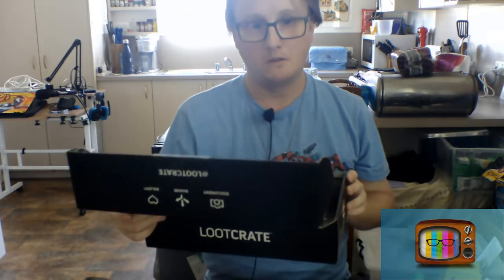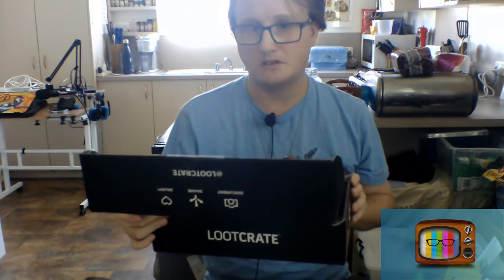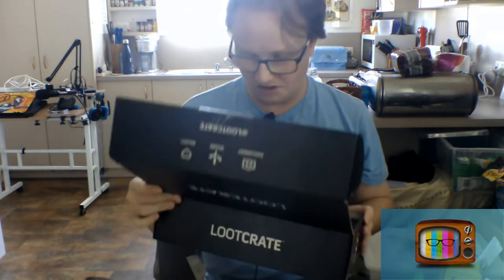Alright guys, well, as usual, watch this TV, download the Loot Crate app, tap the Loot Lens icon, scan the crate to the screen, unlock your virtual loot. Interesting, I might have to do that.